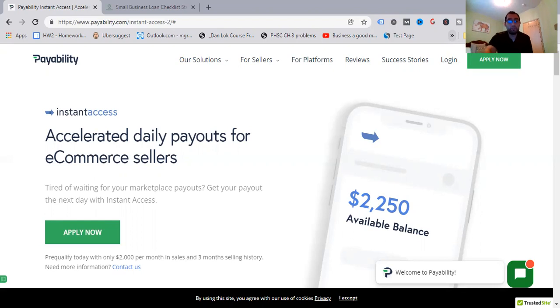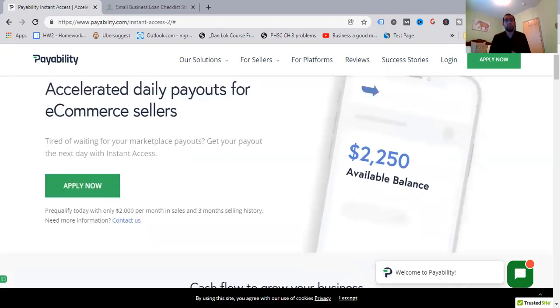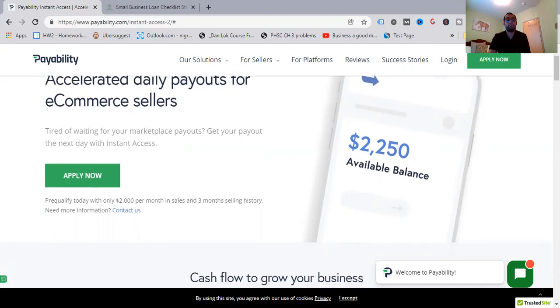So we're going to go through this homepage, and then we're going to continue into a little bit about the instant cash you can get and those solutions so you can get your business funded.